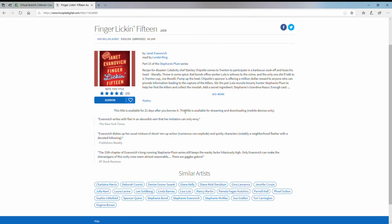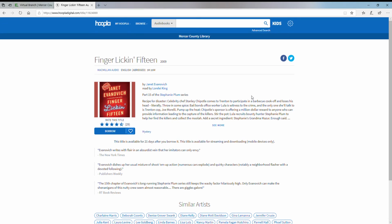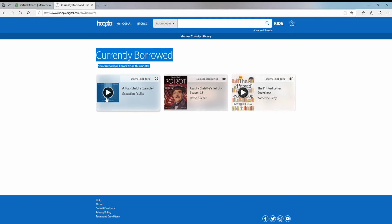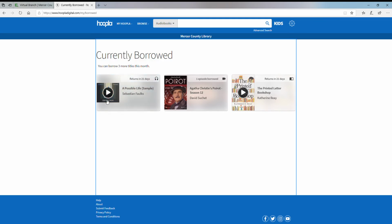So if I wanted to go ahead and borrow this item, it's just as easy as clicking borrow, and then you get a confirmation screen. And then once you've borrowed it, it would show up under your currently borrowed list. I'm going to go there because I had already checked out this demo content. So I'm going to show you what an audiobook looks like. And note the icons at the top, the headphones, the movie projector, and the ebook will let you know what type of content it is.